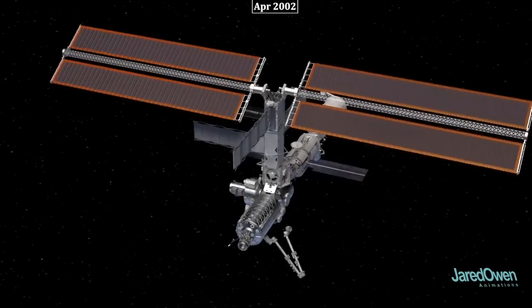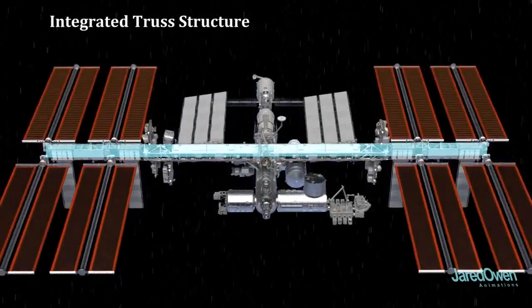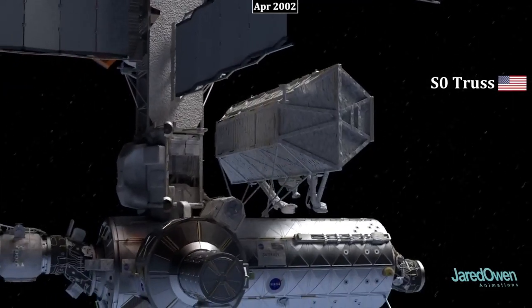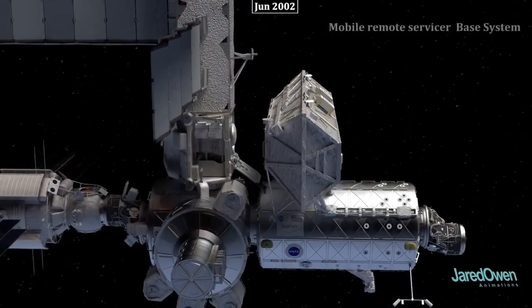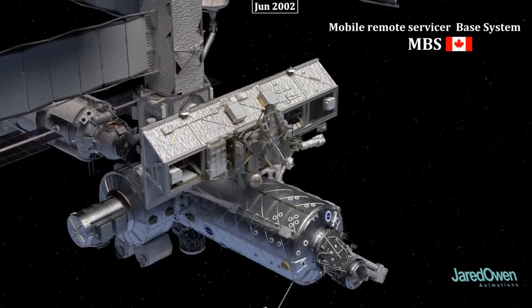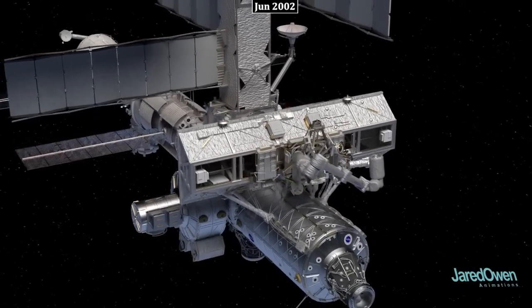Now we get to start building the integrated truss structure. If you remember from earlier, this is kind of like the backbone of the station. Our first piece is the S0 truss, and it gets attached to the top of the Destiny module. The Mobile Remote Servicer Base System, or MBS, was added next. This platform can move along the truss. It's especially useful when the Canadarm2 is attached.